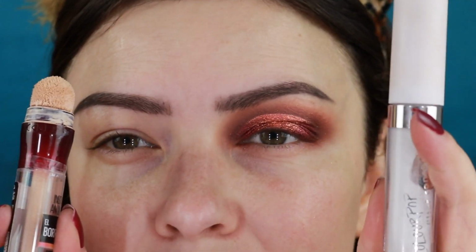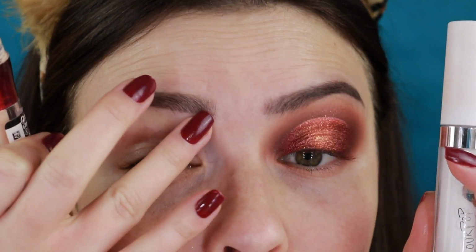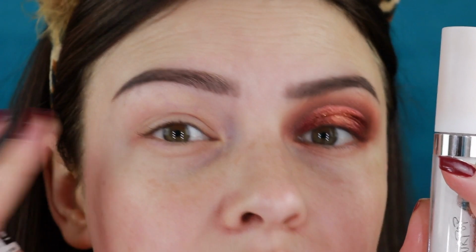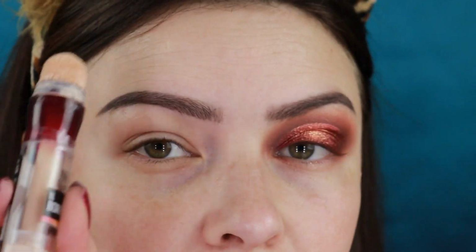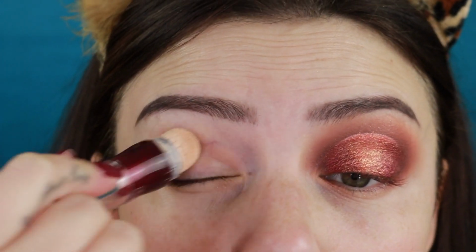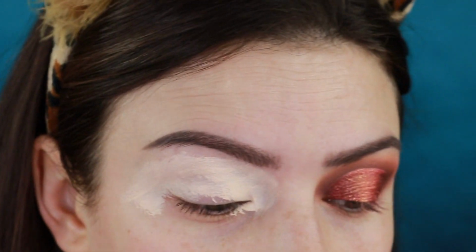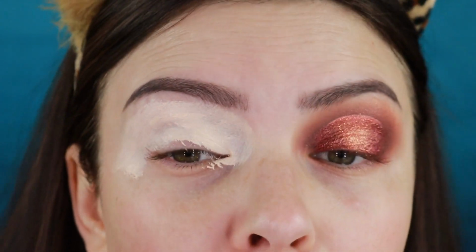Also I have the white concealer, but I don't want to use a white concealer as my eyeshadow base because then I'm going to have white concealer all over this part. I don't want that. I'm going to use this because I feel like this also makes the color a little bit more vivid, if that makes sense. So I'm going to apply this concealer on my lid. Then I'm going to blend it with my sponge.